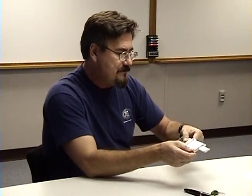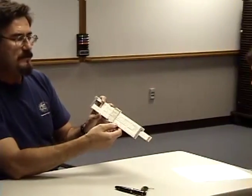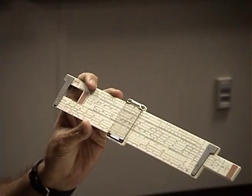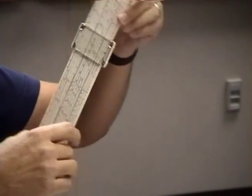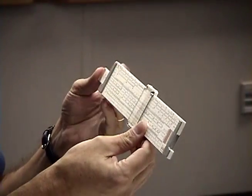So there's, of course, a multiplicity of scales, and for such a simple thing as multiplication, we use 2 adjacent scales on the sliding part of the slide rule. I don't know if the camera can see it, but one is called the C scale, and one is the D scale. And you'll probably notice that I'm actually holding it upside down. So I'll turn it over so we can see it properly.